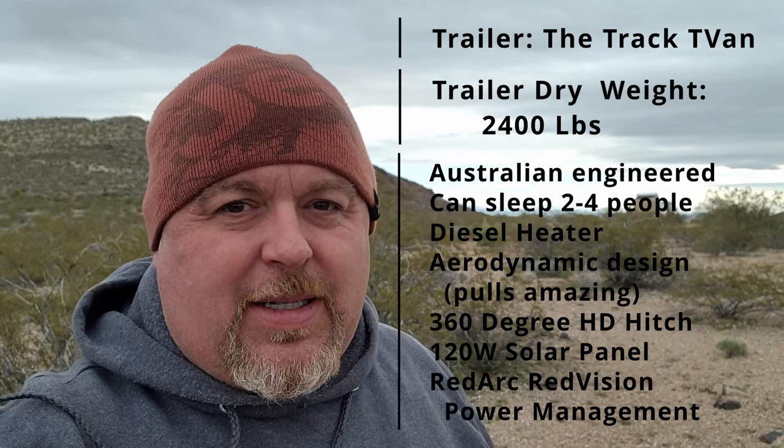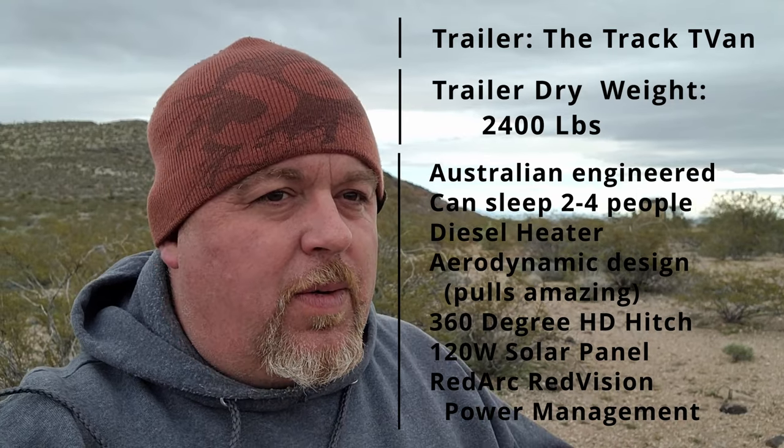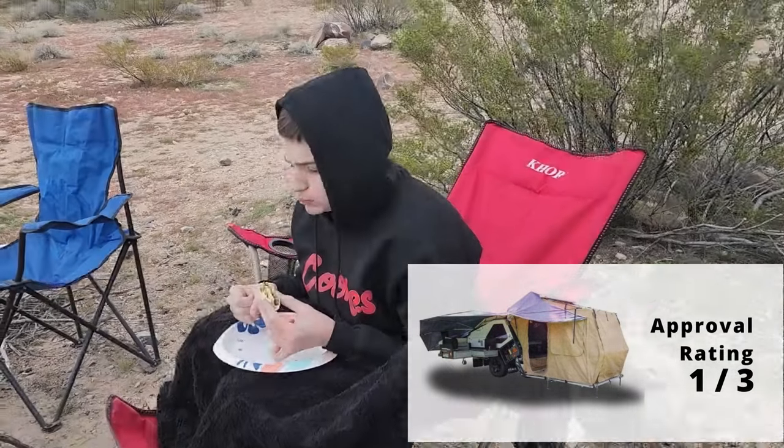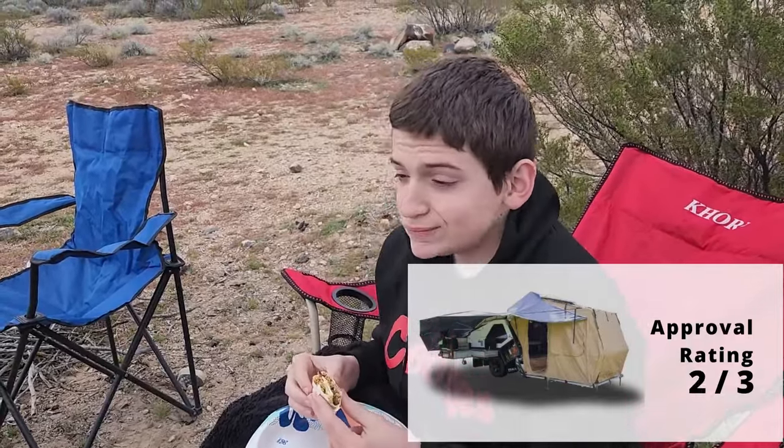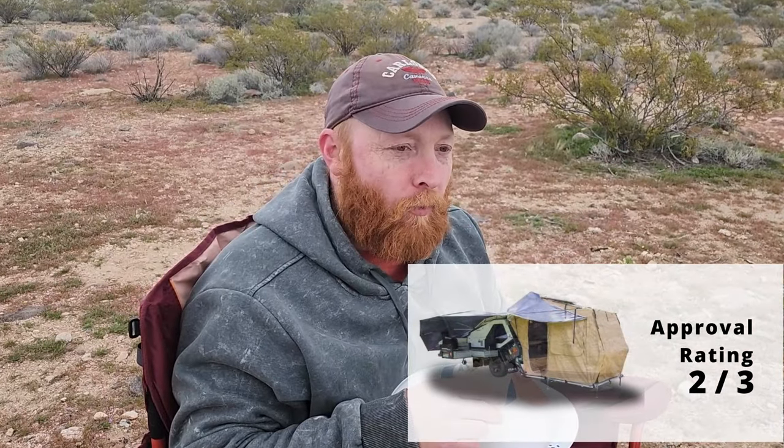And on top of that, the sleeping arrangements, oh, absolutely amazing. So much better than sleeping on the ground. Devin, so first impressions, first night sleeping in the T-Van. What'd you think? I think it was great. Chris, first impression, what do you think about the T-Van behind the Jeep? I think it hauled pretty well, considering what it is and how much weight it is. And it was much cozier to sleep in than the tent on top of the Jeep. So you like it? Yep.